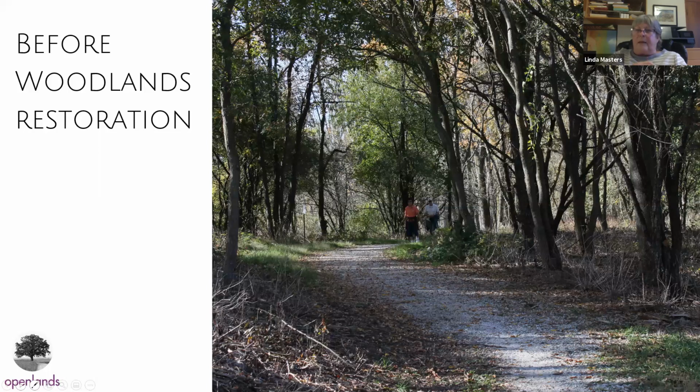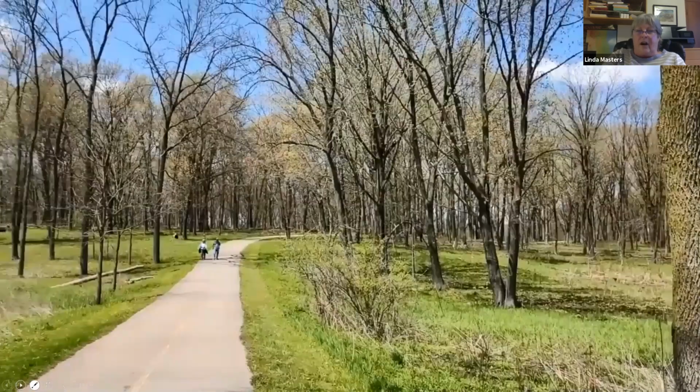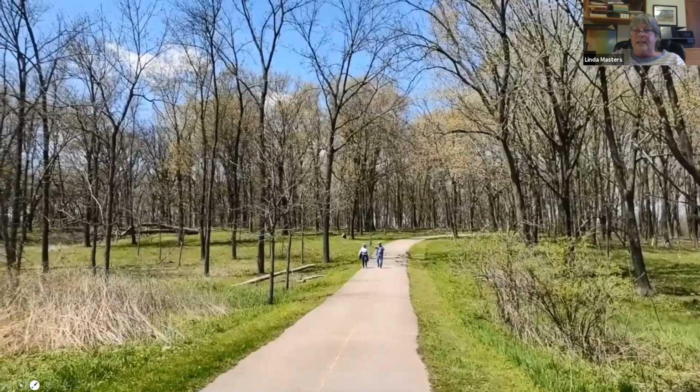When you went out there, Linda, did you feel safe? No, because you didn't know who was coming up behind you. You couldn't see through anything. So if we go to the next, I think when we go to the video, you'll see the changes through the woodland, and you'll be able to begin to see now all that shrubby stuff is gone from the trail. You can see through the woods.